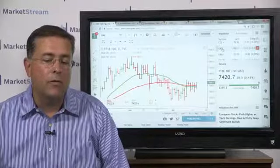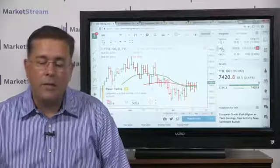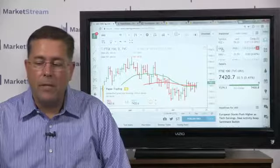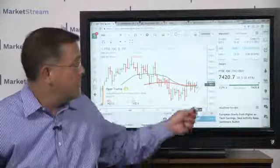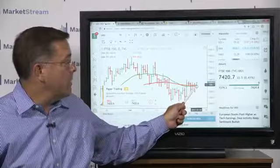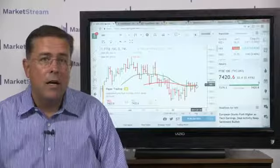Taking a look, though, first and foremost at the UK. Currently, you have the FTSE trading to the upside, up 30. That's good for about 0.4%. What's notable here is it's challenging and getting above that 20 and 50-day moving average. There's been a grind for the last week and a half.